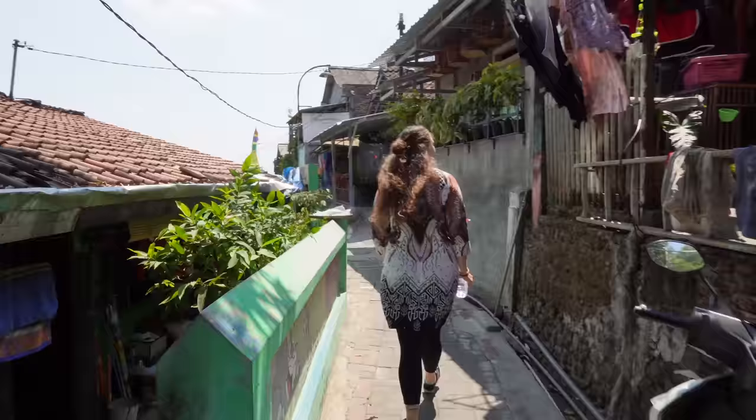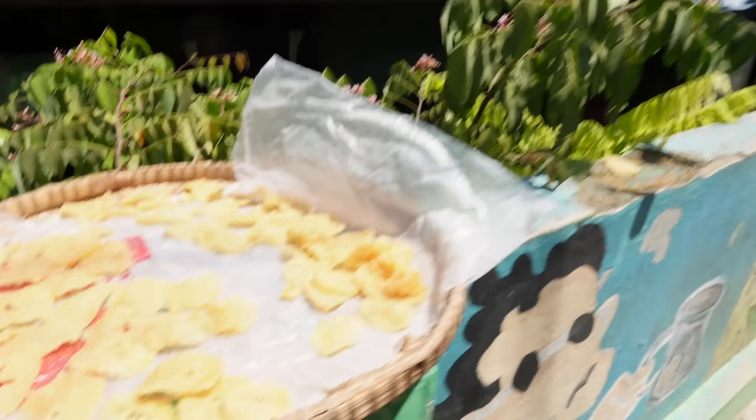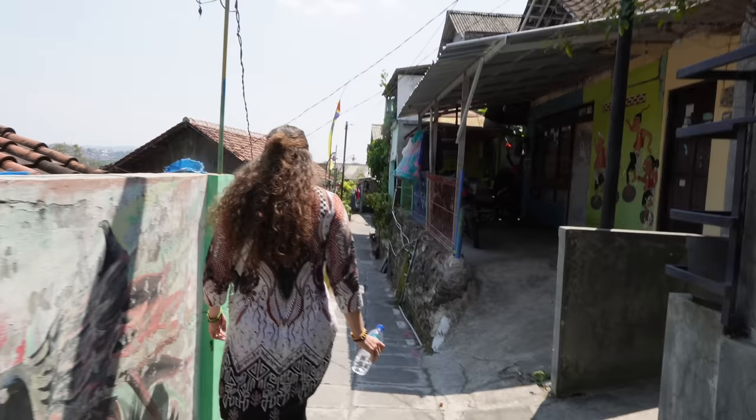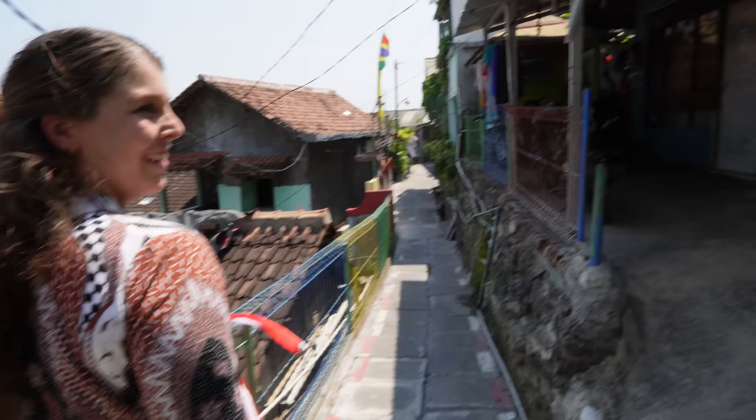They're drying some sort of keropok, I think, maybe? Yeah. Oh, it looks like it's made out of rice. On this mural, it looks like the men are wearing sort of the Turkish vests, no? The Turkish traditional vests. Not sure.